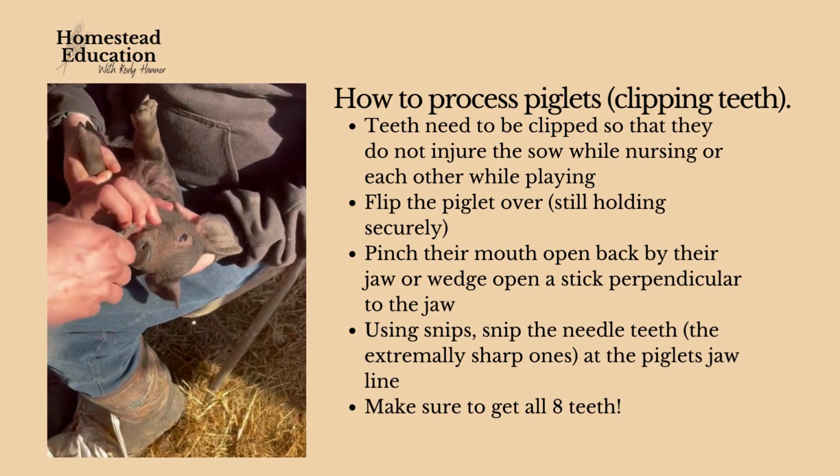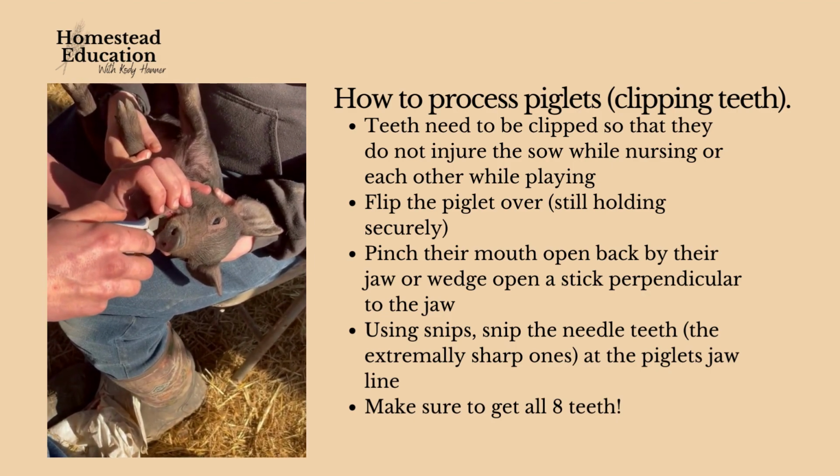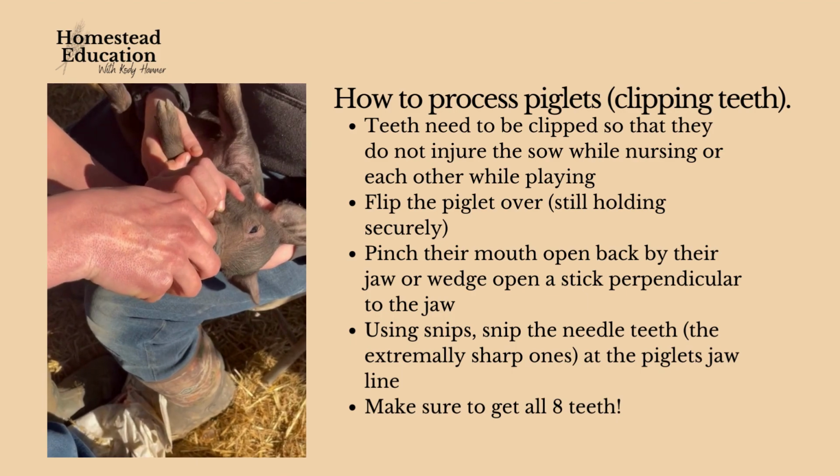Or open, put a stick in perpendicular to the jaw at the back. Using snips, cut the needle teeth, the extremely sharp ones at the front, at the piglet's jawline. Make sure to get all 8 teeth.